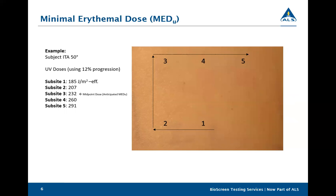Now, the subsites 1 and 2 are 12% less than the previous, and subsites 4 and 5 are 12% higher than subsite 3. So this is showing us that we're going to test 5 areas on unprotected skin. Each subsite that we're testing is progressively higher in UV dose than the previous. And we're going to use this information to determine what our subject's MED on unprotected skin is.